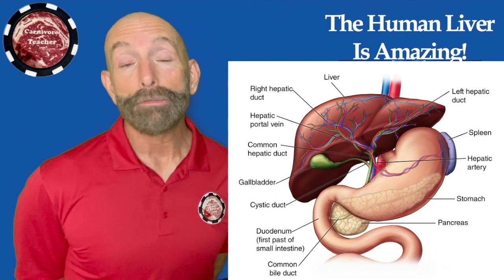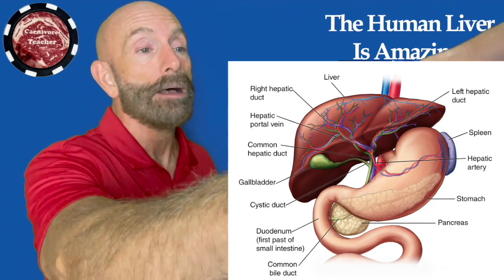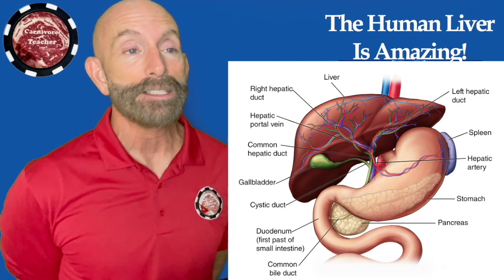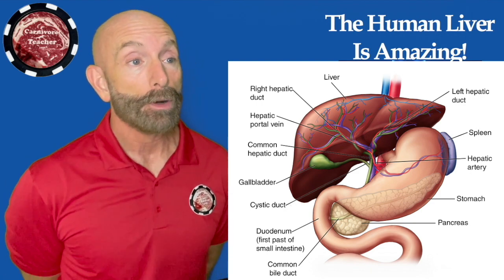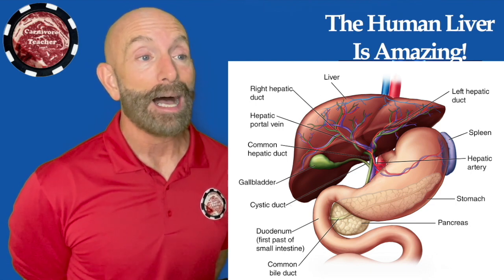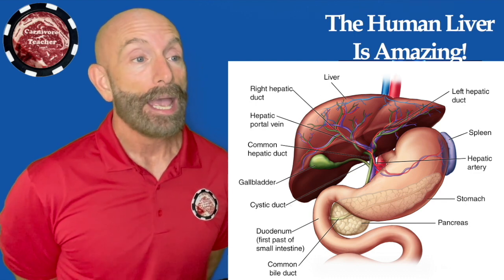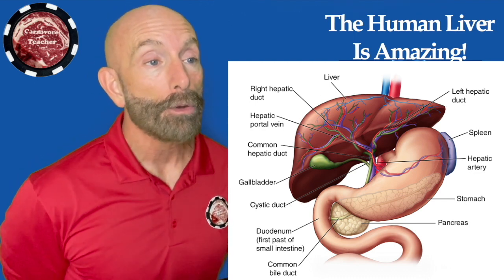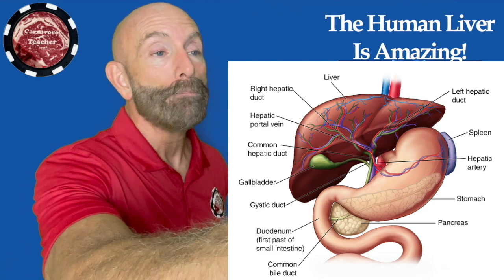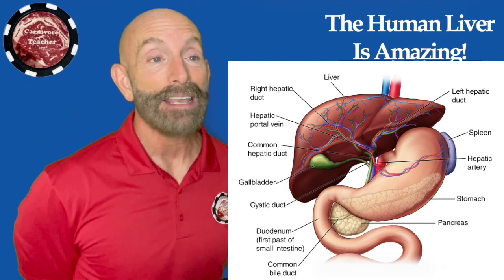You can't live without your liver. Your liver performs so many important jobs. It's shaped like a cone. The liver is a dark reddish brown organ that weighs about 3 pounds. There are 2 distinct sources that supply blood to the liver, including oxygenated blood flowing in from the hepatic artery, and nutrient-rich blood flowing in from the hepatic portal vein. The liver holds about 1 pint, 13%, of the body's blood supply at any given moment.